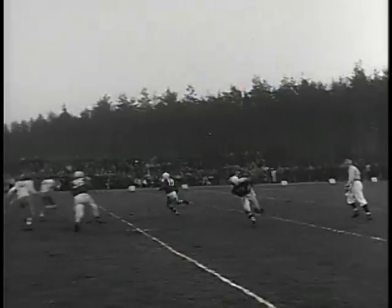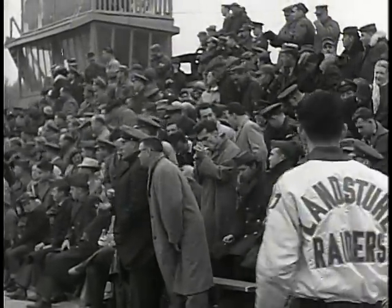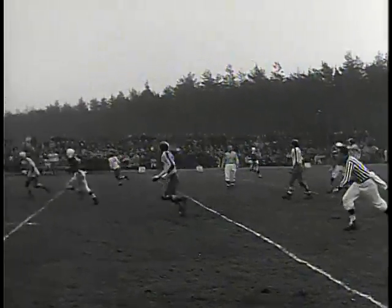Sports events traditionally are favorite forms of recreation for Americans, and the American Forces Network faithfully brings this kind of recreation to its listeners. Here, broadcasters are at Landstuhl, Germany, to report on a football game between Air Force teams from Landstuhl and Wiesbaden air bases.